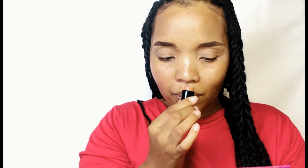Okay. So I thought, let me just do the demonstration. Pray for me. It has a smell that is not very nice. It kind of smells like relaxer with a little bit of a fragrance. I don't know, but it smells like relaxer.